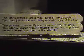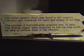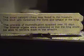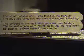A small canopic chest was found in the treasury. The blue jars contained the eyes and tongue of the king. The process of mummification spanned over 70 days. The internal organs were extracted so that the king would be able to retrieve them in the afterlife.